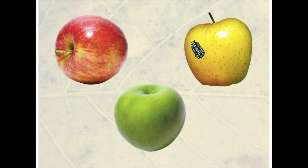Now, if I told you that the left apple had a water footprint of 110 liters, and the middle apple had a water footprint of 60 liters, and the right apple had a water footprint of 75 liters, does this change your choice in the way that you view your options?